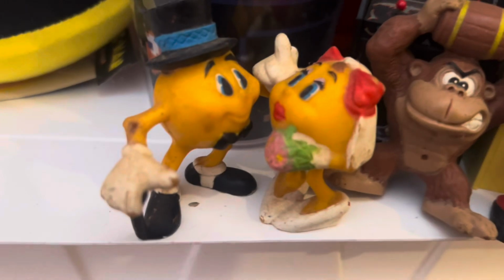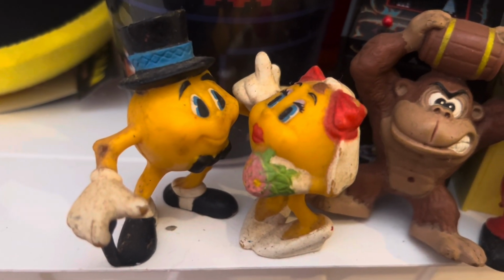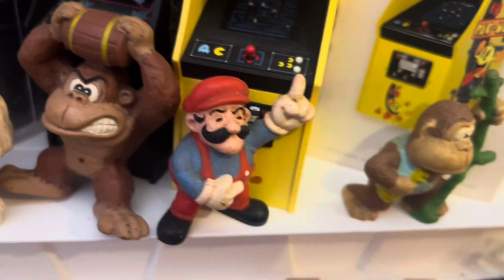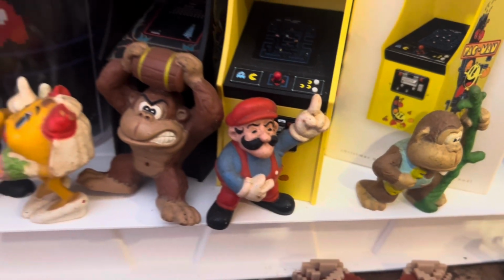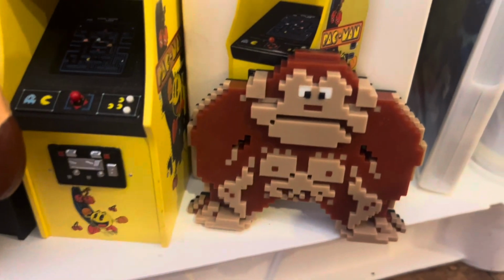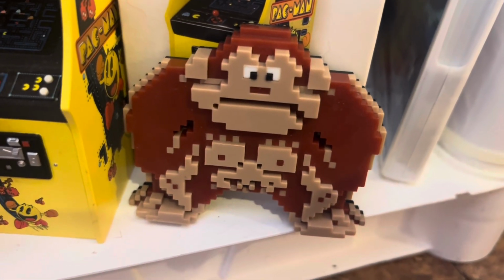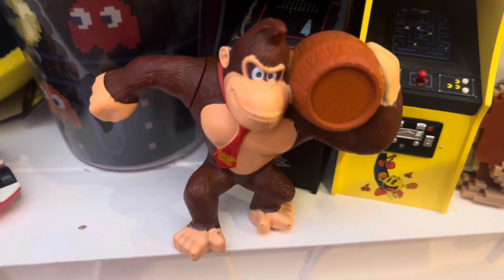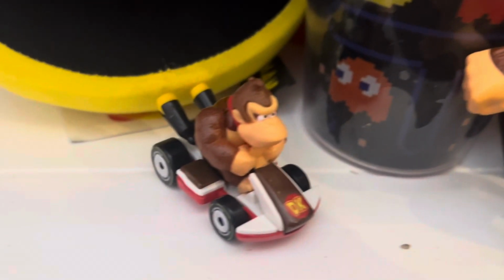We have these vintage figures from 1982 that are pretty valuable. The Mr. and Miss Pac-Man are worth $24 for the set. Donkey Kong's worth $30, Mario's worth $35, and Donkey Kong Jr. at the end is worth $38. Donkey Kong Bitmap figure is worth about $10. And then the Happy Meal toy of Donkey Kong is worth about $8. And then the Donkey Kong in the metal car, it's worth about $10.